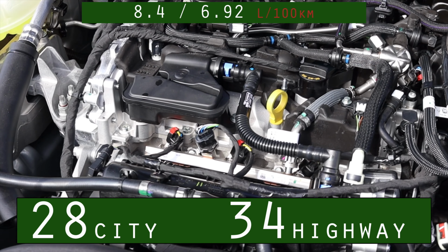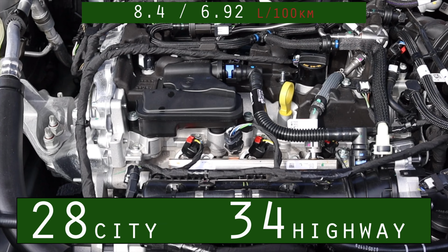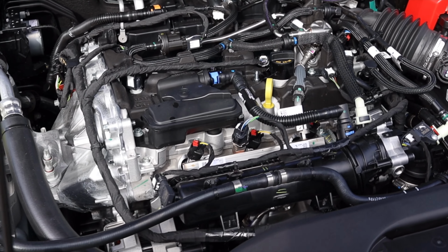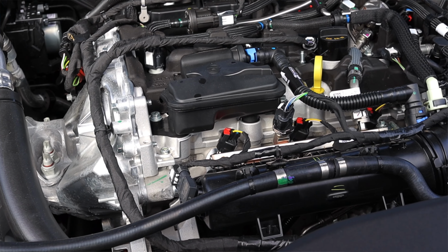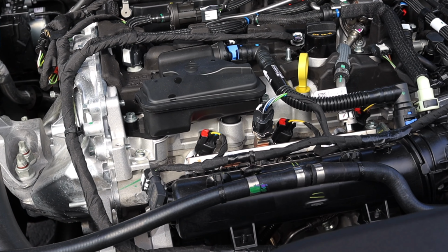Now there is a 2-liter turbo offered as well. And of course there is a hybrid drivetrain. If that's something you'd like to seek out, they do sell the Escape Hybrid. But this is not the hybrid, this is just the 1.5 liter.